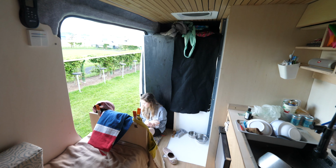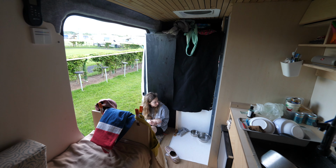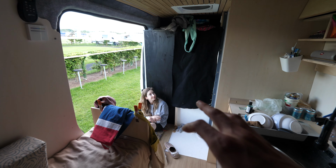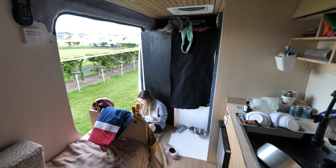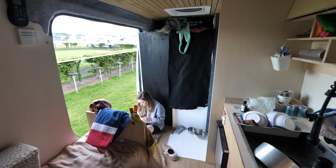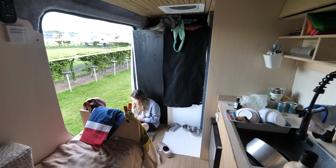That side of the van though is all a bit of a mystery still. Still needs a lot of work. I've come up with a few ideas on how I'm going to approach it, especially with the shower. But I will keep you guys posted on that video. I know it's taking a long time, but it's also a very long-winded exercise inside the van, so I will release that video soon on the whole shower process.